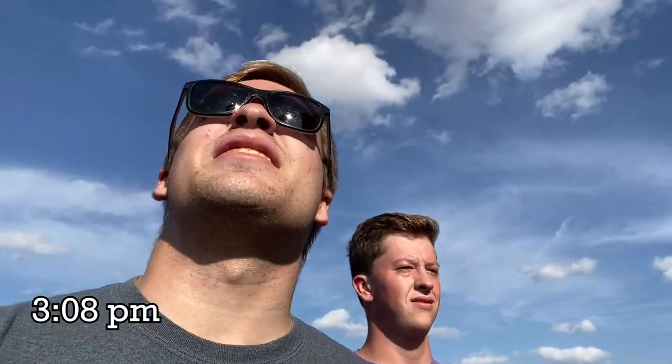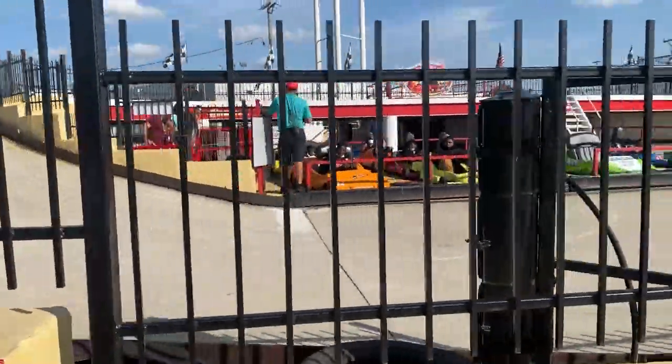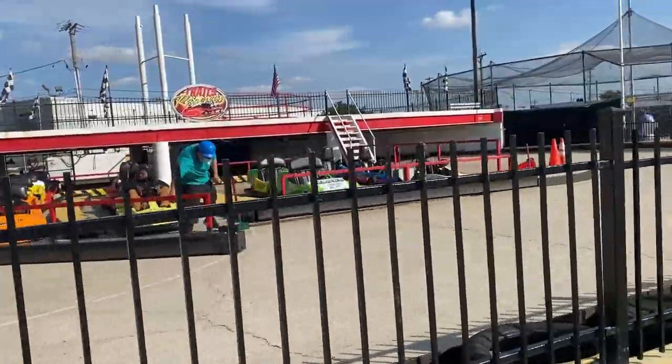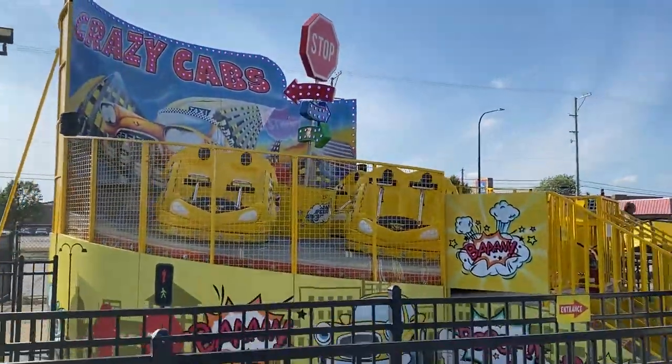Here at Haunted Trails Burbank. It looks pretty dead, so let's get this credit. Actually, look how steep that is. This is a decent looking go-kart. There's an even smaller go-kart track. This crazy cab thing is kind of funky.